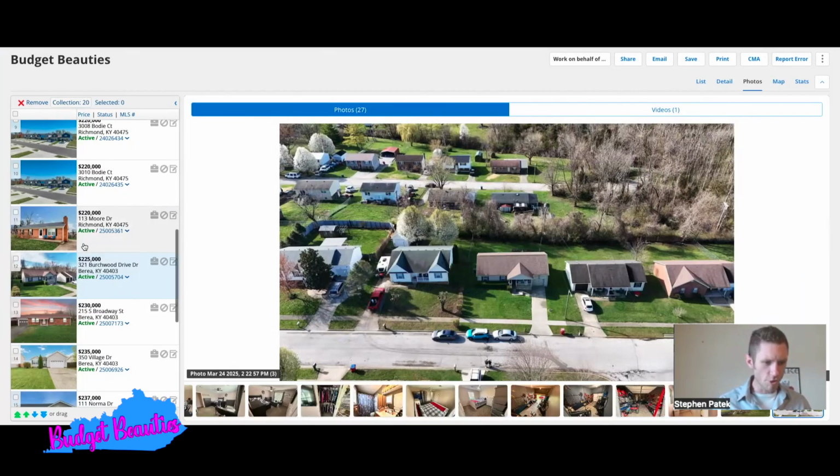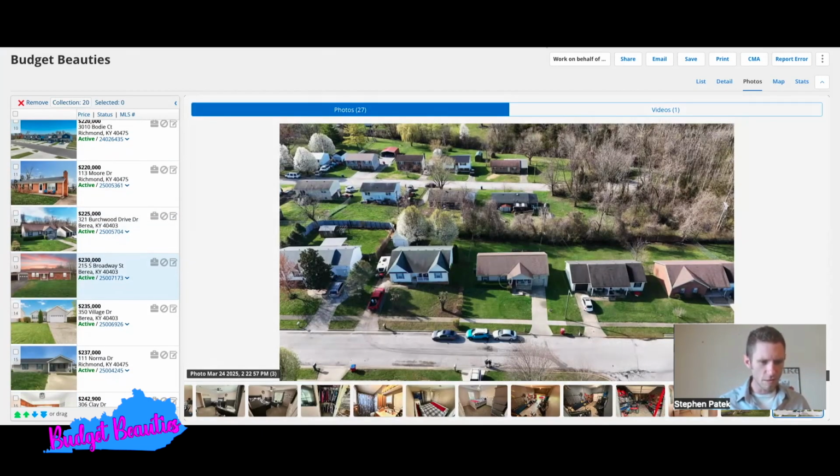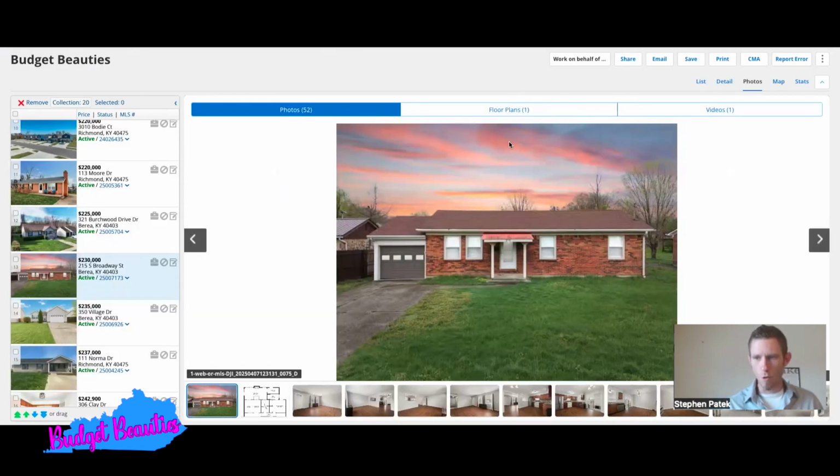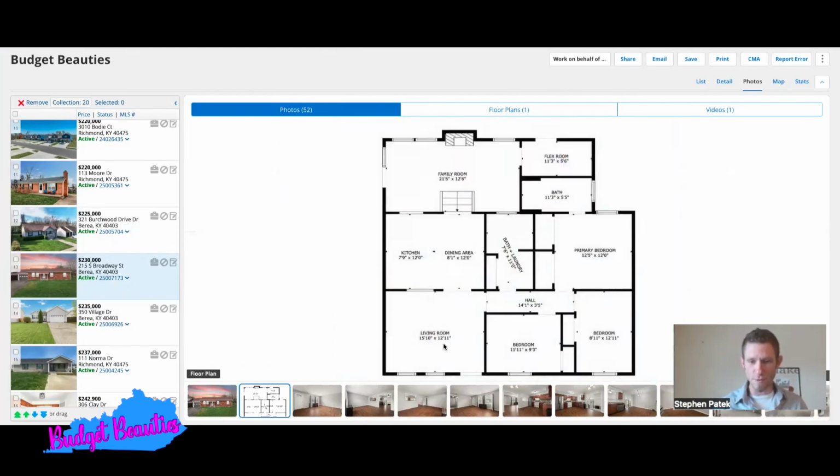South Broadway Street, 215. I think this is it. All right, moving on to 215 South Broadway Street. One of the cool things about this is it actually gives you the layout plan, what I like to call the schematics of the house, the build schematic, right? It's like, here's the layout of the house.